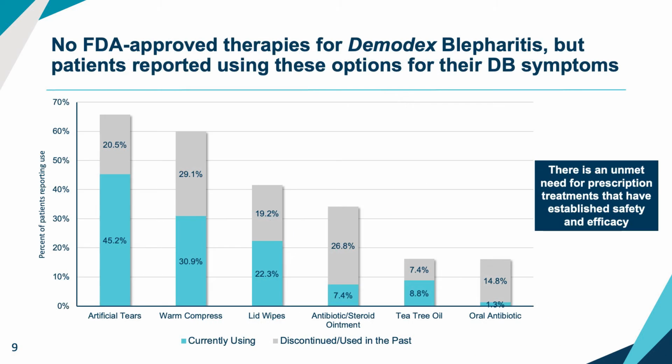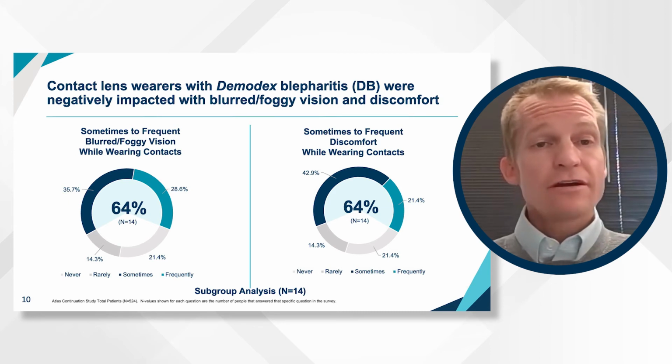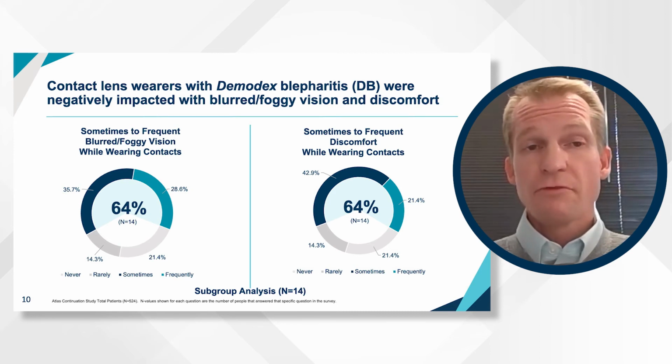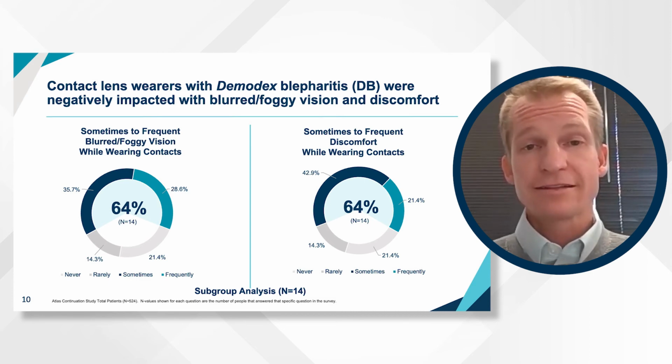Since there is no FDA-approved prescription treatment, Demodex blepharitis patients report trying artificial tears, lid wipes, warm compresses, and many other management approaches for their symptoms. This shows that there is an unmet need for prescription treatments that have established efficacy and safety. We also delved into the small contact lens wearing population from this group. Although the contact lens wearers with Demodex blepharitis was a small sample of the overall study population, 64% reported that they noticed blurred or foggy vision, and 64% reported that they had discomfort at least sometimes to frequently. Separate studies of larger populations would be beneficial to validate the effects of Demodex blepharitis on contact lens wearers.